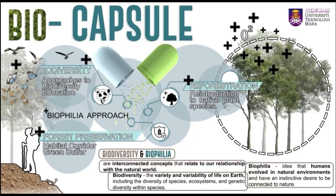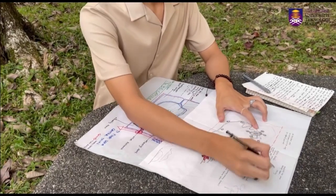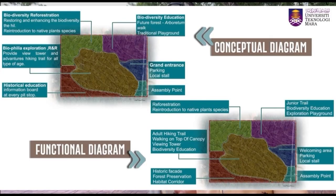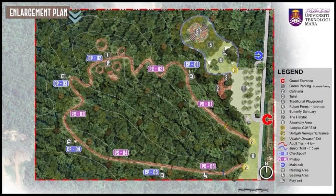Biocapsule is the chosen concept for this project. The word bio is from biodiversity and biophilia. Biodiversity is the variety and variability of life on Earth, including the diversity of species and ecosystems. Biophilia is the idea that humans are involved in natural environments and have an instinctive desire to be connected to nature. And the word capsule is a metaphor where the substance in the capsule will contain biodiversity enhancements, biophilia approaches, reforestation and forest preservation. All the substance was well sprinkled to each spatial space of the site to solve all the issues. So this is my overall enlargement plan.